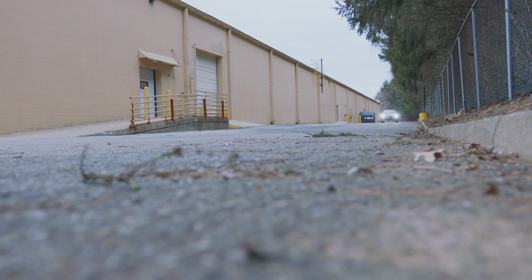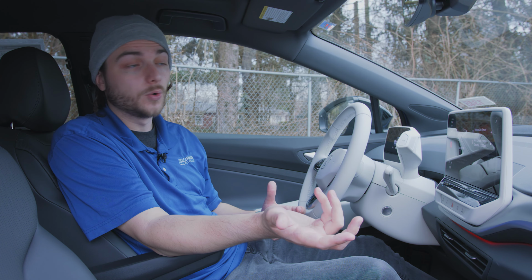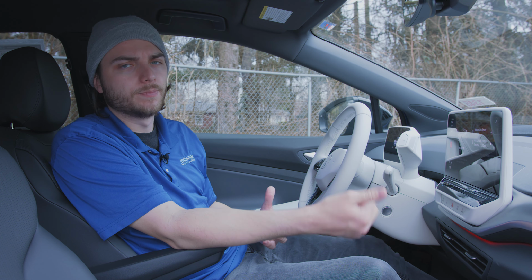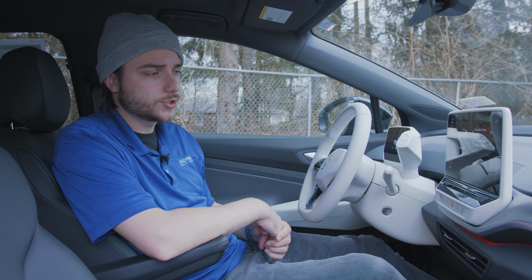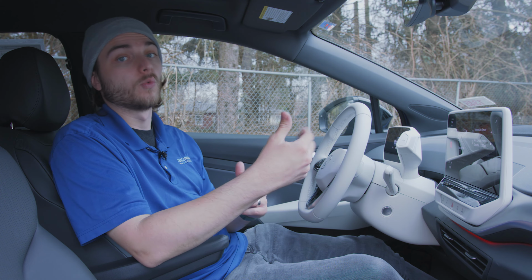So again, this has much more space than that. This has a design that I like more than the i3 or the Chevy Bolt. And it's got comparable mileage to both those things as far as on a full charge goes, but as far as just responsiveness, it's not quite there right off the line.